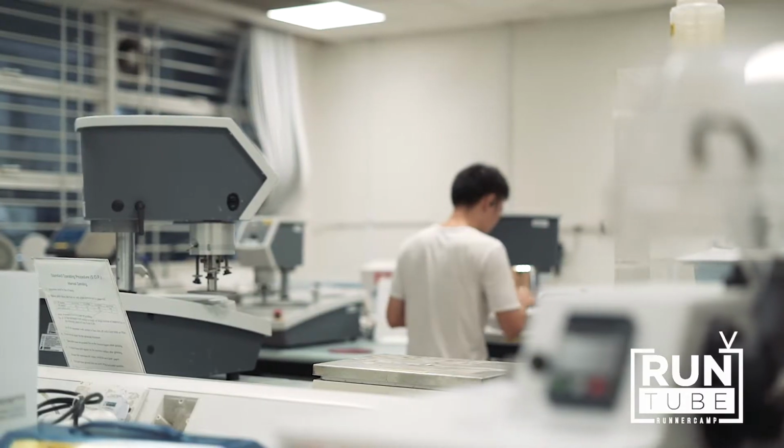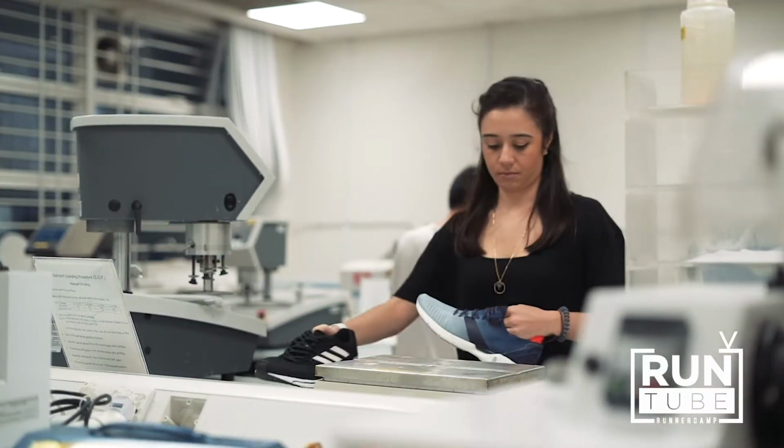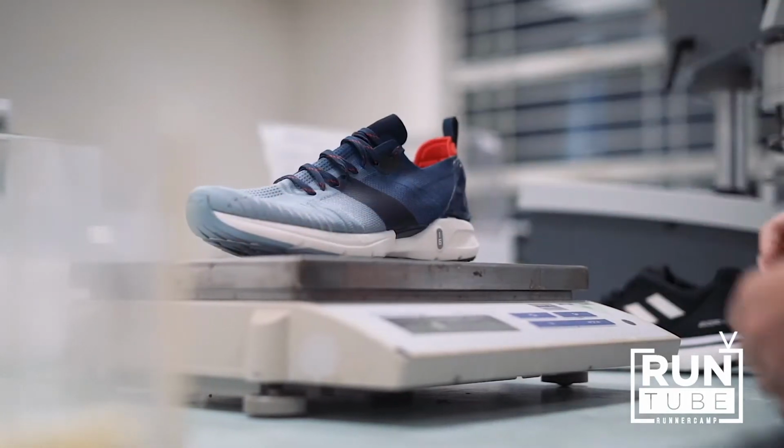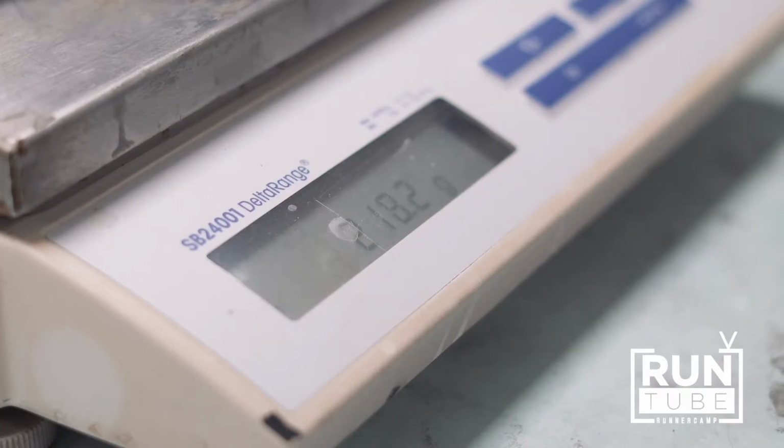Runner Camp approached the Institute for Sports Research to help develop their shoe selector matrix, which aims to narrow down the shoe models that match the individual wearer's needs. We built a database of running shoes from the last 2 seasons and put each of those shoes through a series of mechanical tests. We then scored each shoe for each parameter and passed all that information on to Runner Camp to inform their shoe selection matrix.